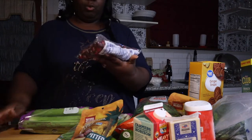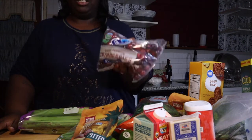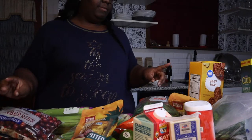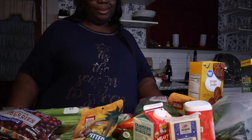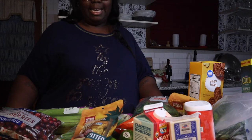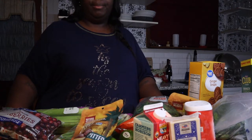I picked up 4 12-ounce packages of fresh cranberries, and I picked those up because that's the equivalent of 3 pounds. These were about $1.28, I believe, each. I need 3 pounds because I'm going to use 2 pounds to make some cranberry sauce and can some of it and use some for this year. And then 1 pound for the cranberry salsa.